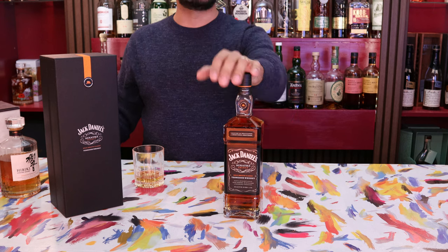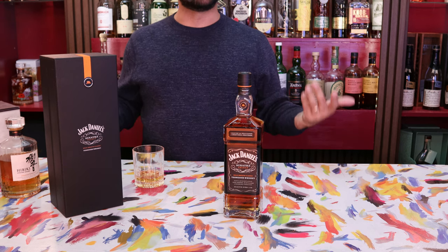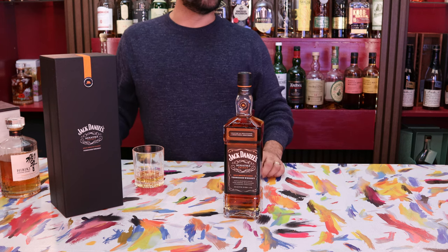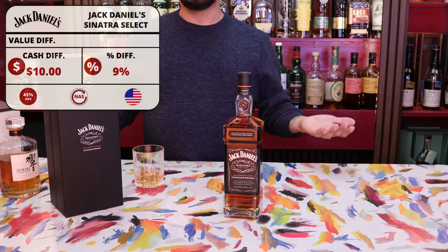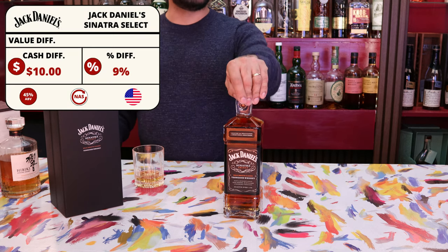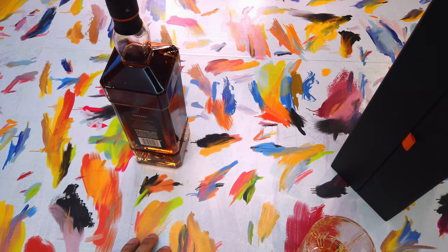But by buying it at the Total Wine Grand Opening, I ended up overpaying by $10, or 9%, over the Costco price. I guess when we crank this thing open and give it a review, we're going to see if that higher amount is maybe worth not having to wait to find it at Costco. Now, like I said, the ABV on this one is 45%, whereas the normal Jack Daniels is at 40%.